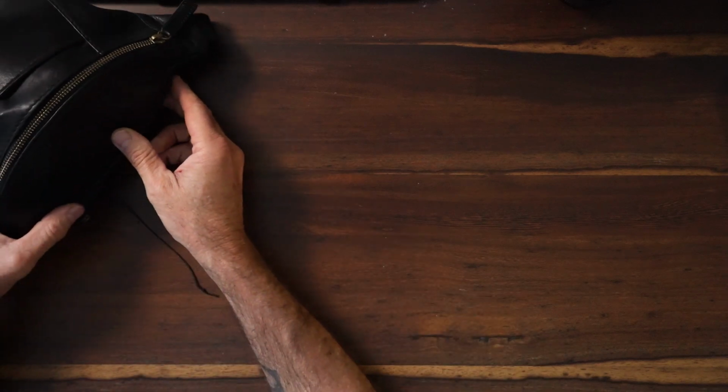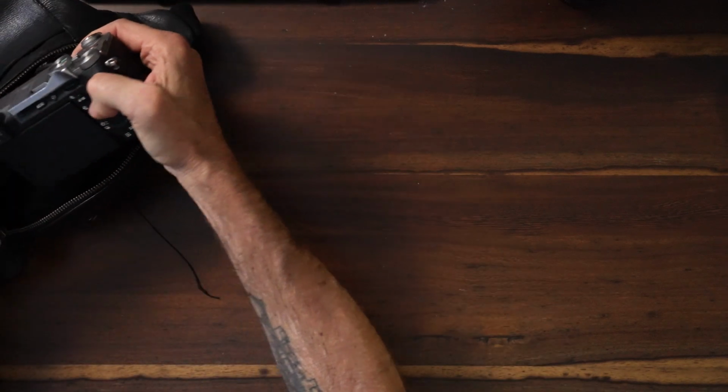So for me, I've narrowed my everyday carry just down to a few basic essential creative tools. Firstly, it's my camera.